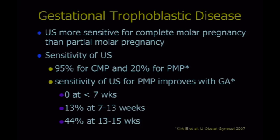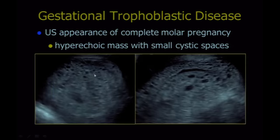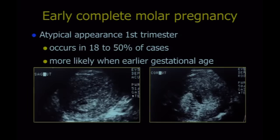We get better as we increase in gestational age, as illustrated here, about 13% sensitivity at 7 to 13 weeks, around 40 to 50% as you get to 13 to 15 weeks. So we do a little better with those at a higher gestational age. Typical ultrasound appearance of the complete molar pregnancy is a hyperechoic mass with small cystic spaces, as in this case, a zoomed-in view in the uterus, transverse and sagittal. You see a lot of this hyperechoic tissue, multiple small cystic spaces. This is the typical appearance of a complete molar pregnancy.